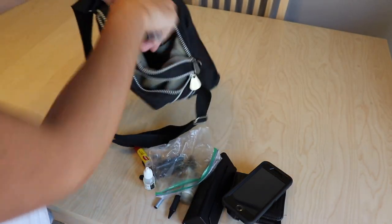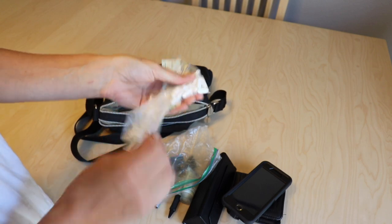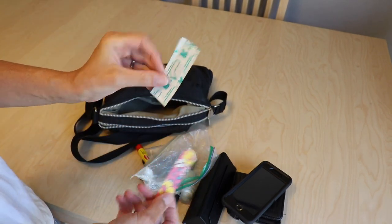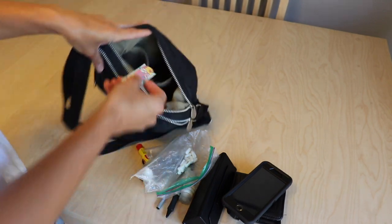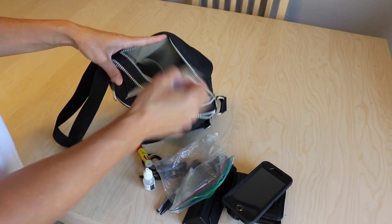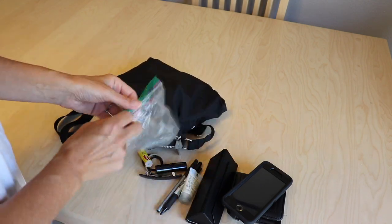And in the back pouch, I simply keep some Tylenol in case I get a headache, a fingernail file, and a Band-Aid. So that is it, and I didn't stage this or anything. This is exactly what I always carry in my purse, and that's it.